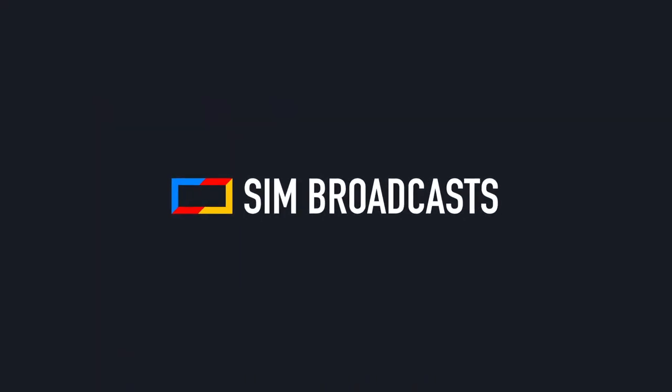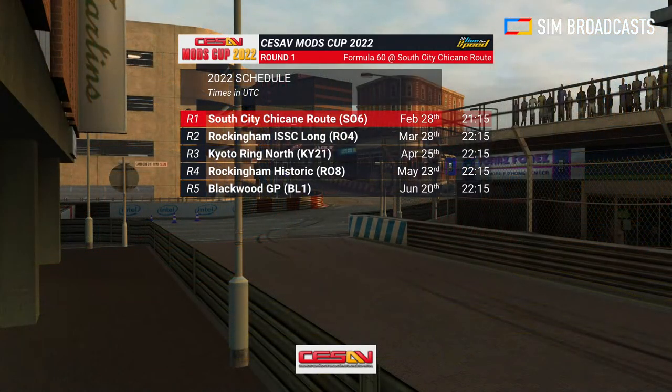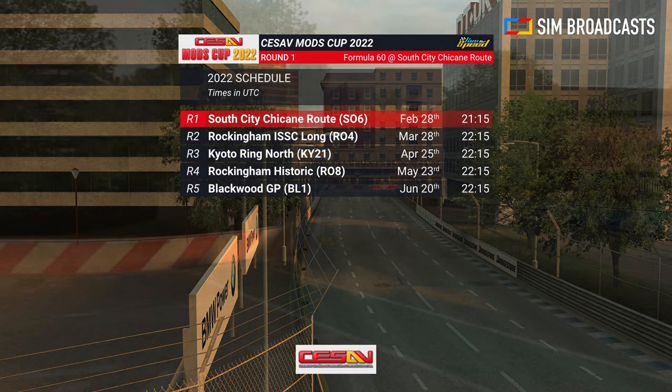The Mods Cup by CESAV is going to be 5 rounds long. There's going to be round 1 here today. Rockingham ISSC will be next month in March. Kyoto Ring North in April. Rockingham Historic in May. And Blackwood GP in June. And every single round will use a different modded car.